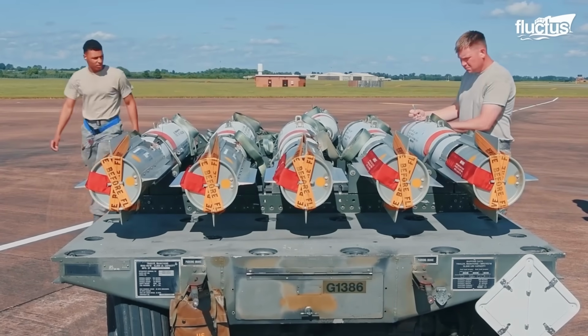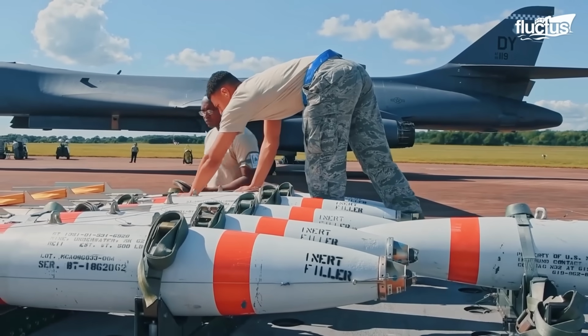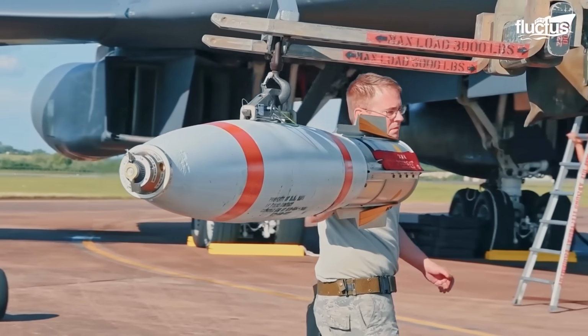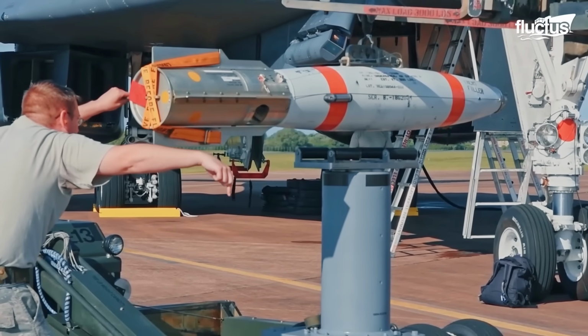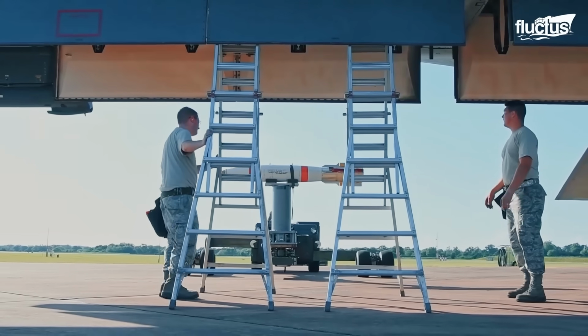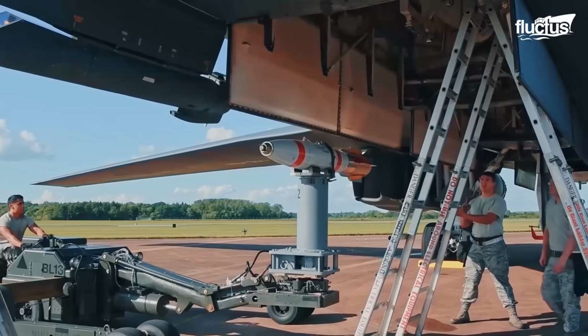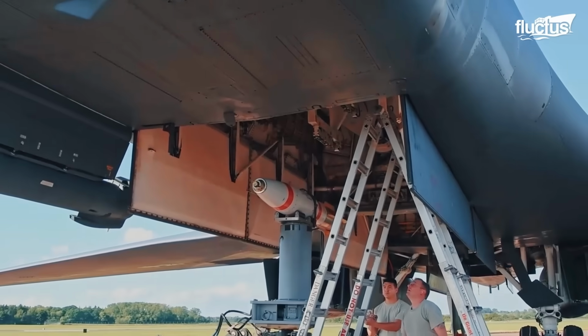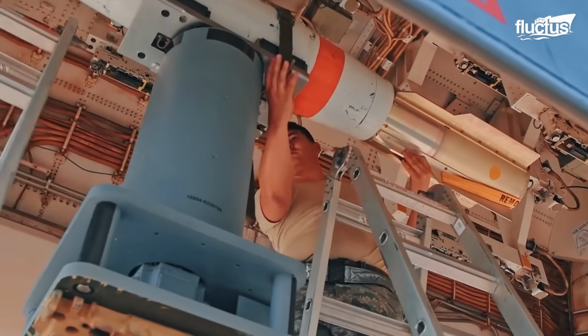Rigorous examinations and tests are performed to ensure functionality and safety. This collaborative effort combines the Navy's mine warfare knowledge with the USAF's expertise in aircraft weapons to ensure that the mines are properly built and mission-ready for deployment by the B1B.